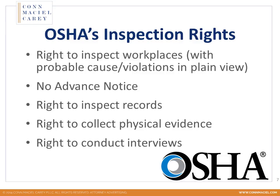And that might be a public area, where OSHA, out on the public road, can see employees working on a construction site and see that a violation is occurring, not wearing fall protection, working at heights, and they observe that in plain view from a place they're permitted to be. That gives them the right to inspect that work site.